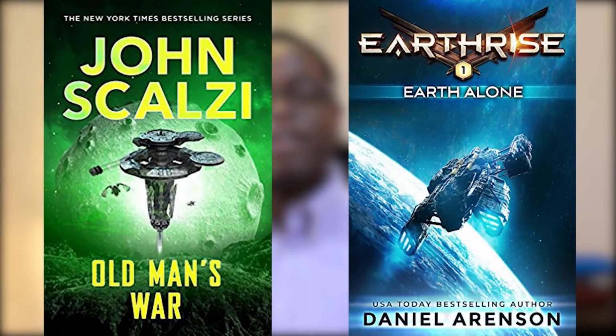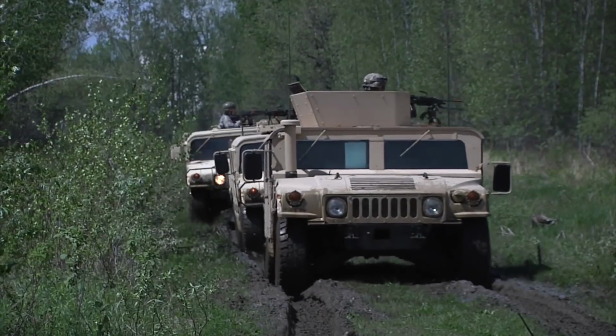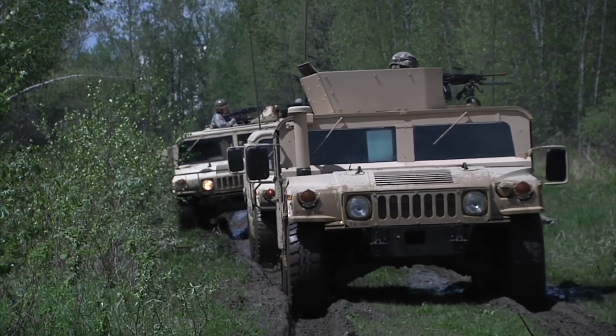The key with military science fiction is to not only get your science right, but to also get your military details right. From space mutinies to space forces to war details, readers expect a certain level of accuracy, even though the series might take place in space and be somewhat fantastical in its approach.